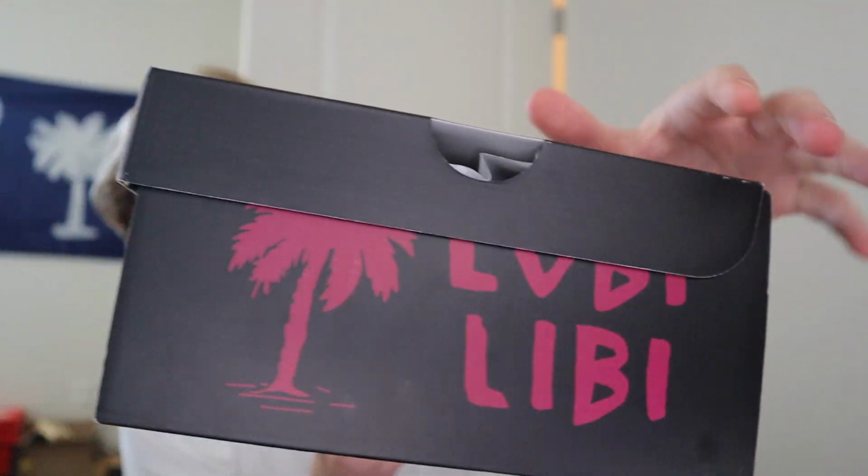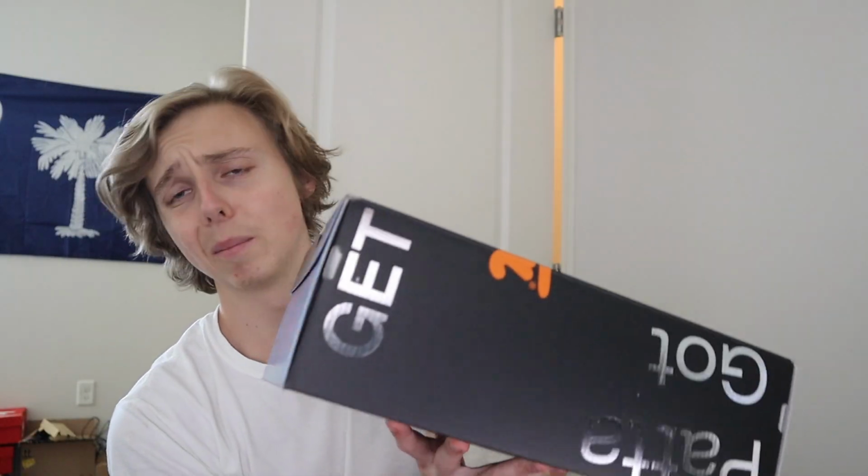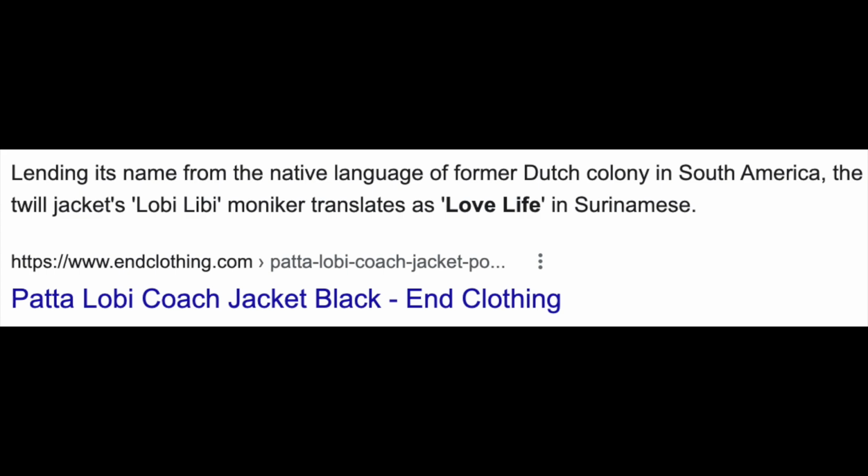There's another detail we also got right there. It says Lobi Libby. Not sure what that means either, but alright, that's just the box, basic details of it, everything right there. So let's actually show you all the shoe right here.